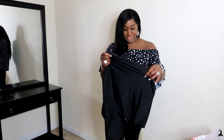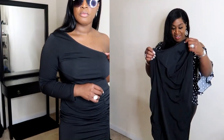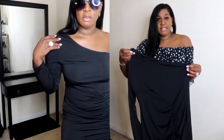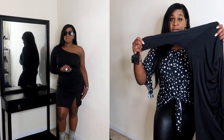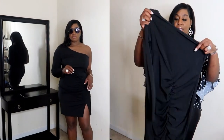So here is the dress and oh my gosh, y'all. First of all, the material is really, really nice. And oh y'all, it is cut on the right side. I was worried about that. Okay, but the sleeve is on the right side, which I like because I'm right-handed, so I always like for my cutoff shirts to have the sleeve on the right side. So I like this, you guys.